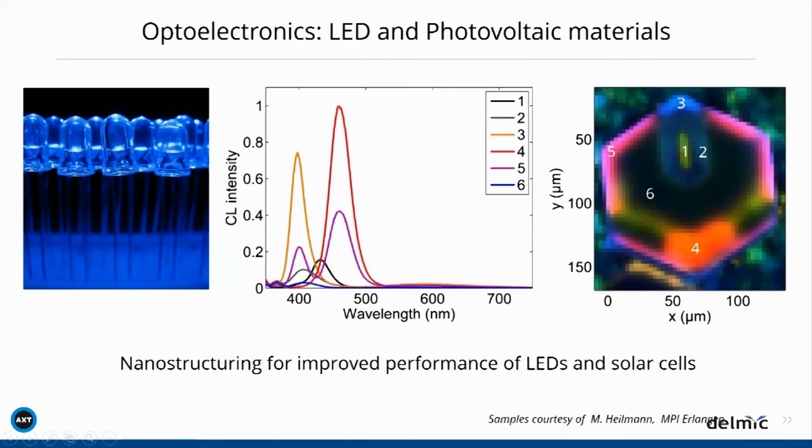And so for improving these types of devices, it's very useful to probe their properties on small length scales, and for that, cathodoluminescence is very valuable. Another thing that is particularly nice in these cases is that gallium nitride is a wide bandgap material, and so it is quite easy to excite with electrons. But if you want to do it with a laser, you need an ultraviolet laser, and this can be more challenging. With electrons, it's very easy to excite.